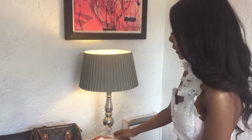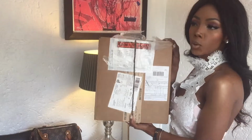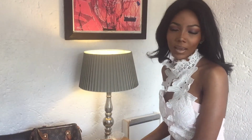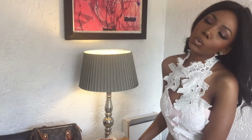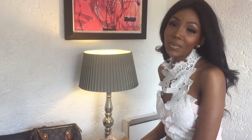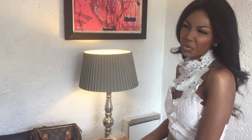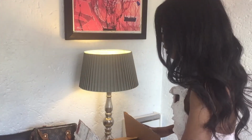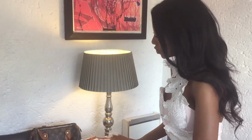All right, so I'm gonna quickly just go through it like this. Boom, this is what it looks like, and then I'm gonna show you guys what the packaging looks like. Maybe I can zoom in a little bit, and then I will show you guys what the shoes look like when they're on, and they're so gorgeous. But very simple shoes, eh? Nothing too fancy, or maybe fancy for some people. Anyways, let's zoom in, and then I'll show you guys what's inside.